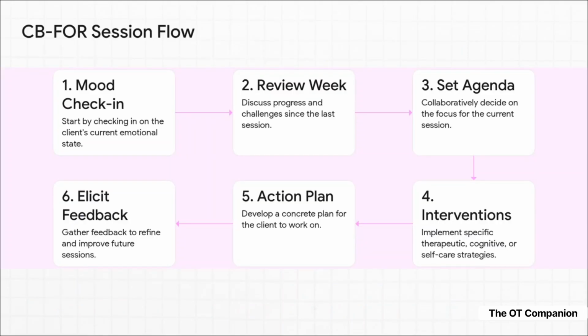And don't think this is just about talking. A session using this toolkit is super structured and all about action. It's not vague at all. It starts with a mood check-in, they set a clear agenda for the day, review homework, try out new strategies, and always, always end with a concrete action plan for the week ahead.